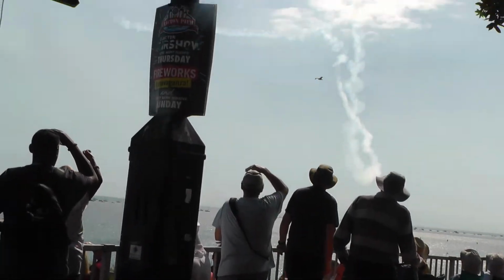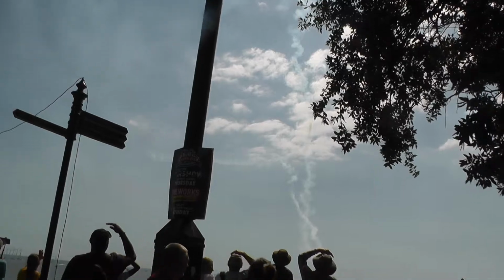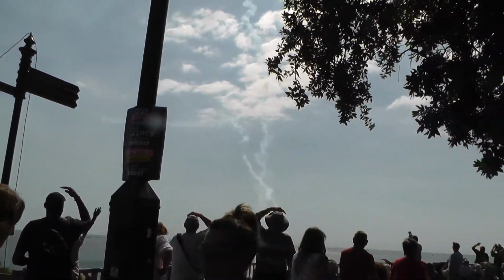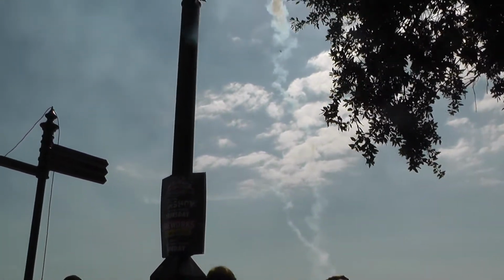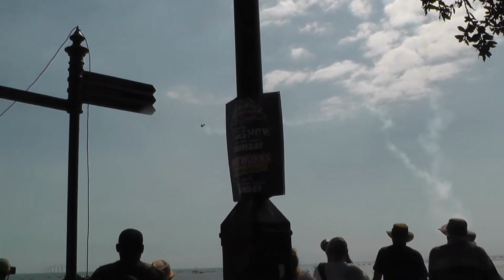Rich pulling up to the vertical there, spinning as he goes, and waits for the suspension at the top as he holds the pose in position, smoke trailing out from underneath, and he slowly drops her down, essentially dropping backwards from the tail. Smoke is on, and diving down, and smoke back on as he heads out towards the sea.